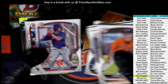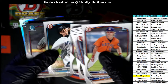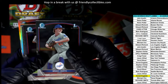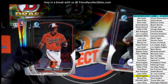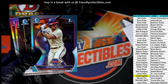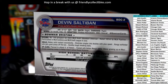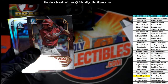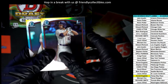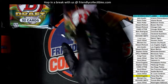That's what our eyes are going to look like in a minute when we see this one of one. Right? That's what my eyes are going to look like. That was an Ethan Salas. I don't know if you saw that paper base Salas. Maybe that's a sign. That's a nice one. This one has that parallel style to it. So that's a cool parallel. Bowman first, Phillies. Draft prospects, James Wood for the Nationals. Bowman first chrome, Cam Fisher, Astros.